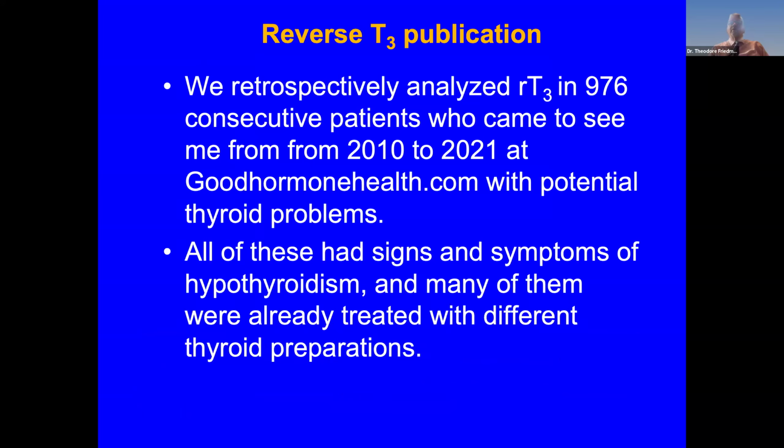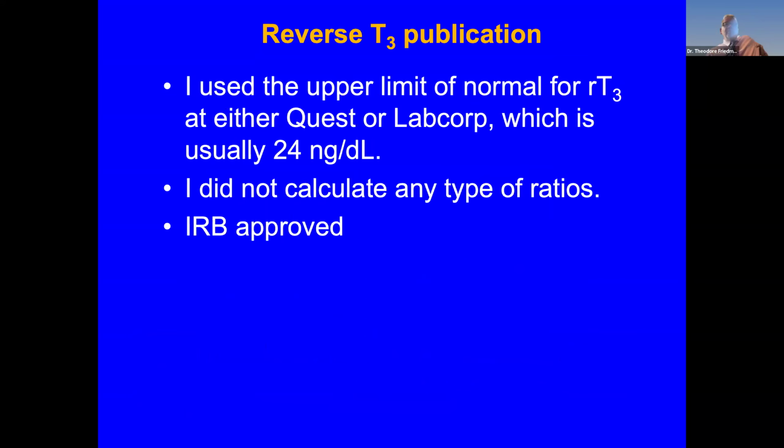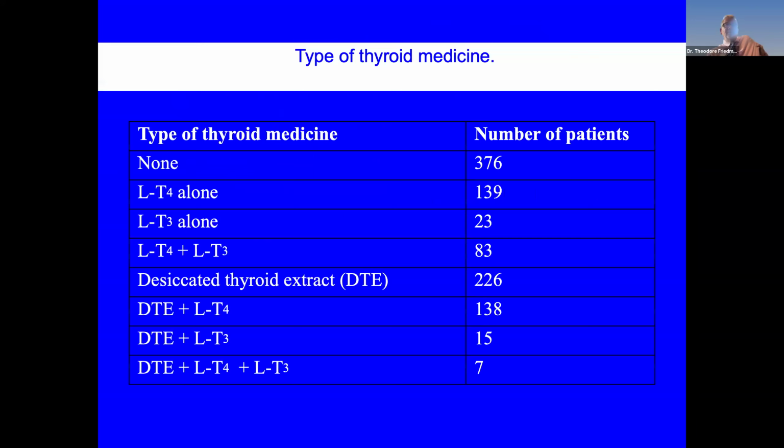What we did is we measured reverse T3 in 976 patients. So it was a lot of patients who came to see me from 2010 to 2021 on my website, goodhormonehealth.com, with potential thyroid problems. Most of these really had signs and symptoms of hypothyroidism, and a good portion, you'll see on upcoming slides, were treated with different thyroid preparations. I used the upper limit of normal for reverse T3 at either Quest or LabCorp, which is 24. I didn't calculate any type of ratios, and most importantly, we did get IRB approval from Charles Drew University, which was needed for the publication.